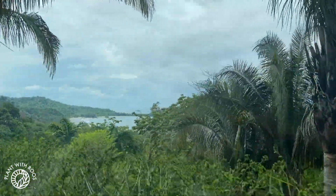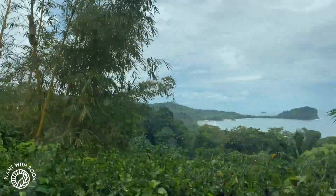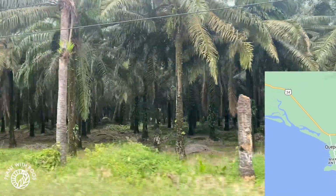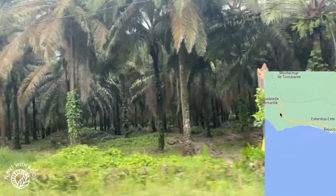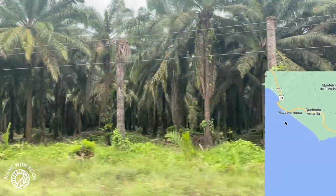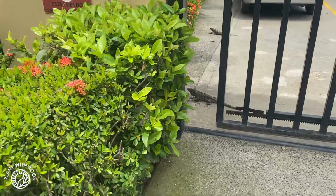Beautiful views. A lot of the route was through palm tree plantations, which was cool to see, but also a little bit sad because I know the original jungle had to make way for them. Cool. We made it to Playa Hermosa near Jaco, and we already noticed there is a lot of iguanas here. We're just checking out the waves now.